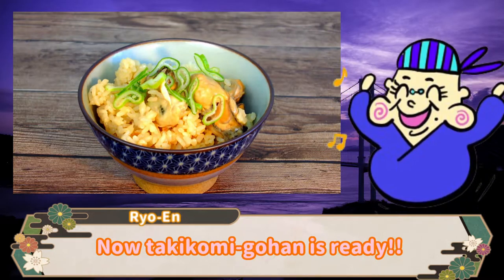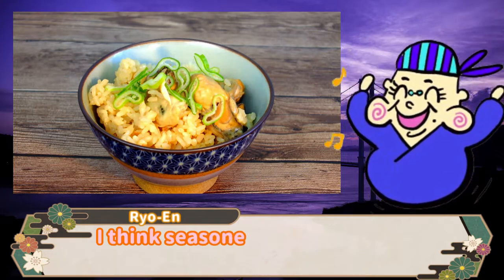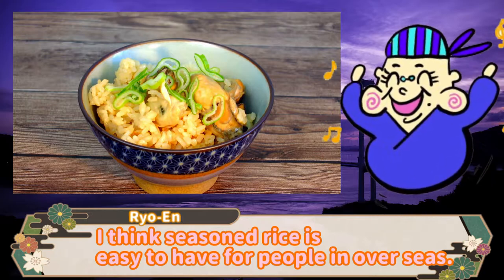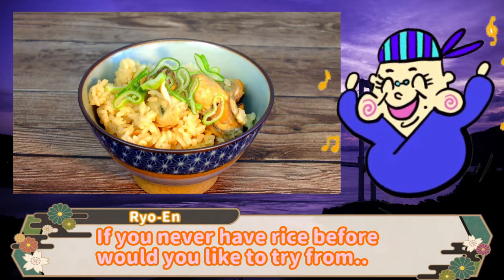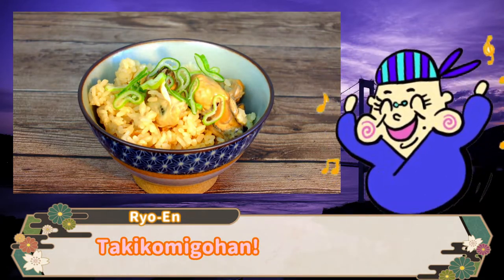Now, Takikomi Gohan is ready! Yay! I think seasoned rice is easy to have for people overseas. If you have never had rice before, I would like you to try from Takikomi Gohan.